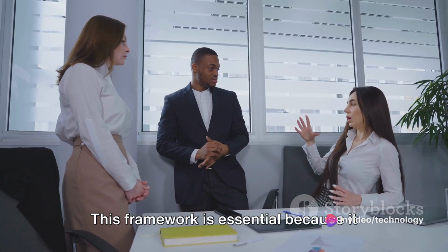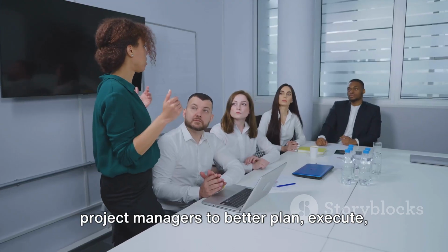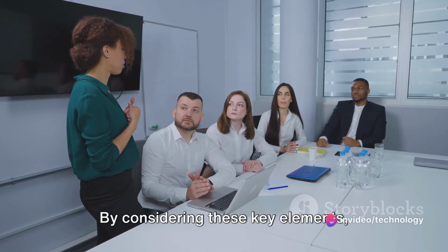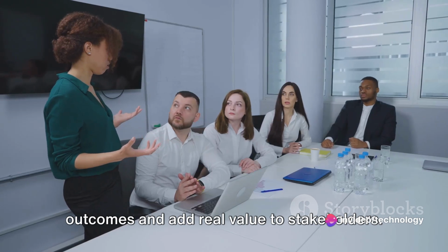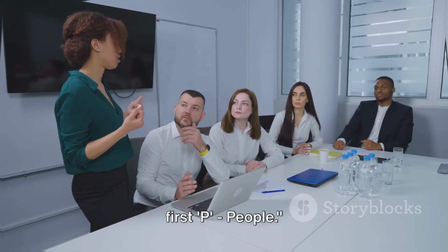This framework is essential because it provides a holistic perspective, helping project managers to better plan, execute, and control projects. By considering these key elements, project managers can deliver successful outcomes and add real value to stakeholders. So let's dive in and start with the first P, people.